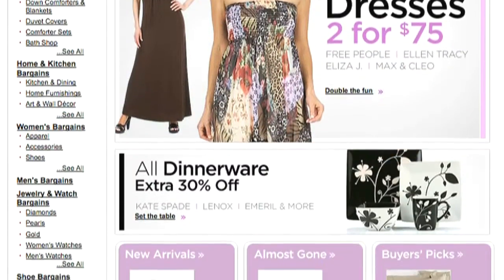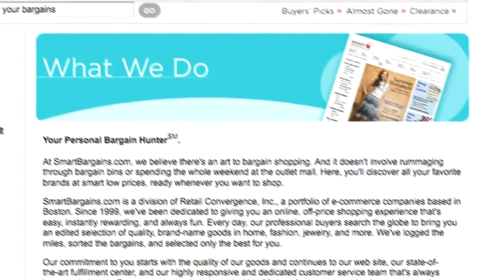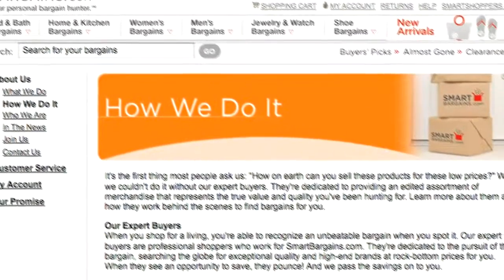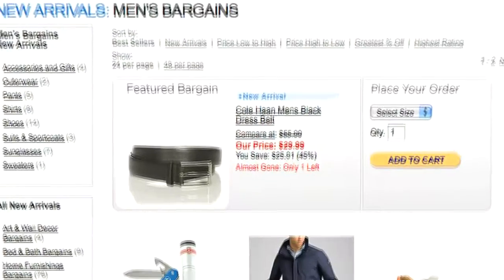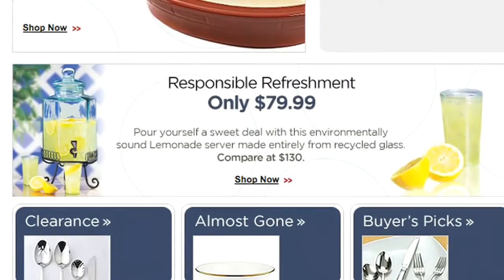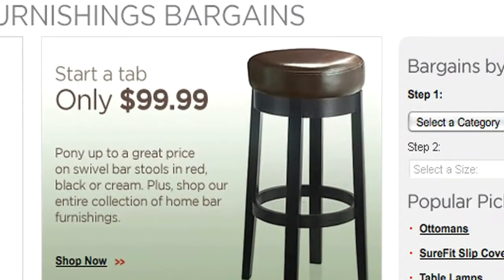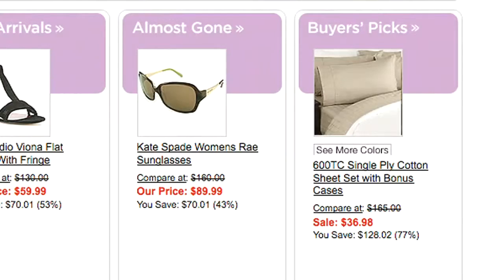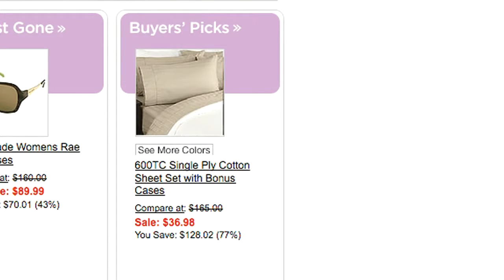How it works is these professional shoppers make deals on canceled orders, overruns, and manufacturer closeouts so that they can resell the stuff to you at 30 to 70% off. There's nothing on the site that isn't cheaper than its retail cost. They also categorize their bargains into new arrivals, almost gone, these are things that are nearly sold out, and buyer's picks, these are things that people are actually buying.